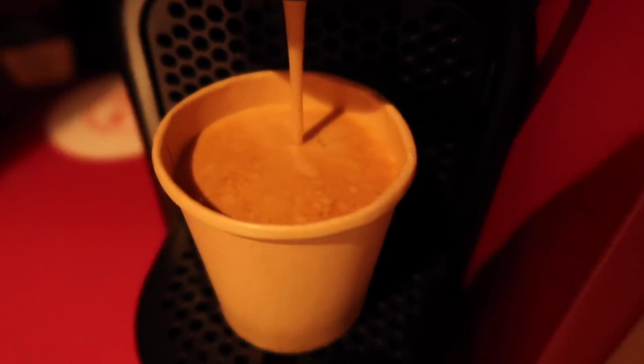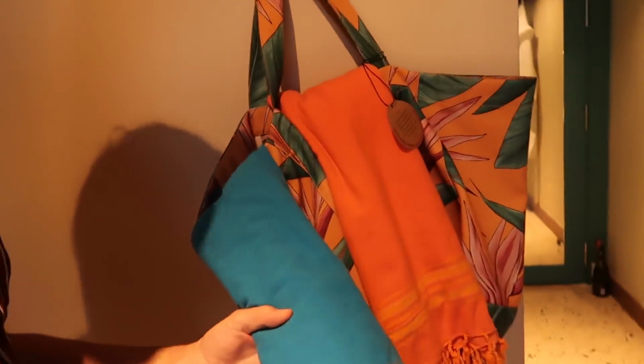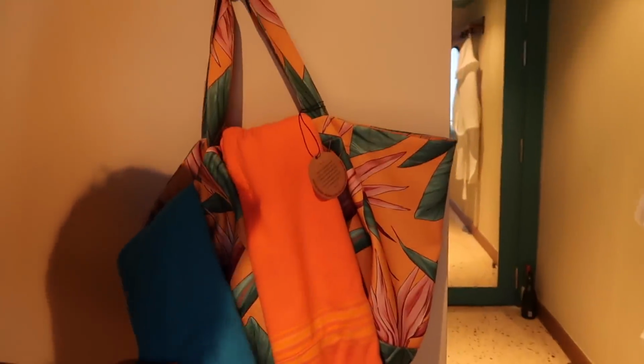Like the coffee machine. Whoops, I forgot. Okay. Here they give you a bag if you want to go down to the beach, and these blankets to use at the beach or down at the pool area. I feel like I'm showing you in quite a lot of detail, but I think you'll appreciate detail if you're like me. I like the details.